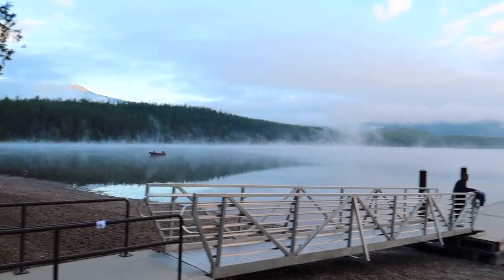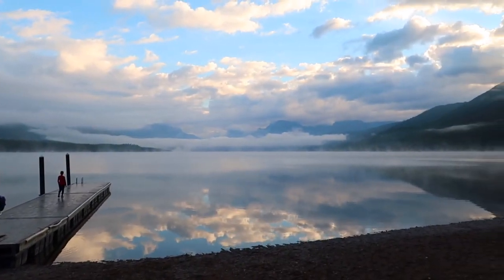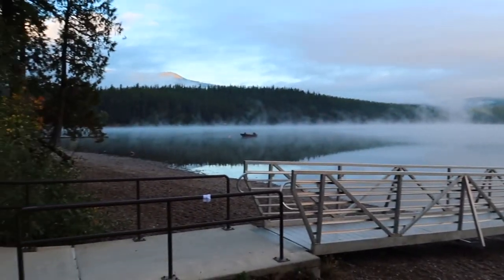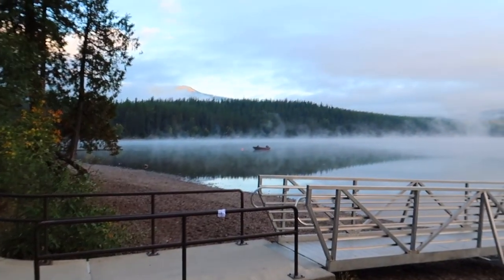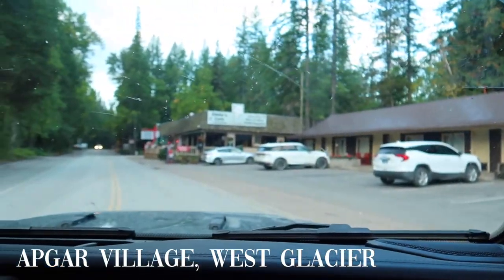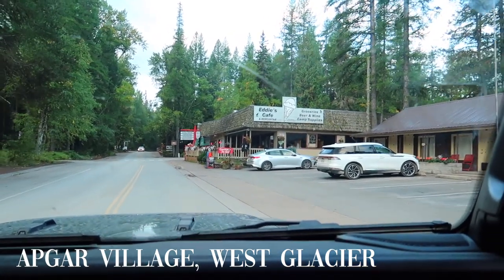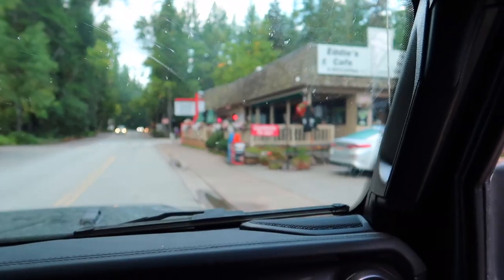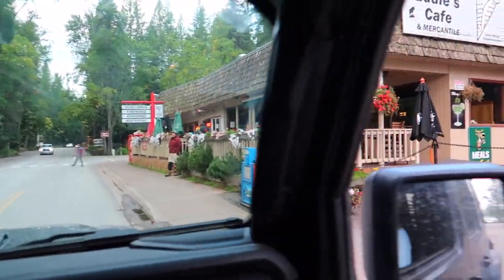It's just so pretty. We are going to drive up to Logan Pass, which is the second most popular spot in the park, I would say. Actually, this is my mom's idea. She's not looking at the camera because she's driving, but she wanted me to show you guys Apgar Village. As I said, when you first pull into Glacier National Park, you can pretty much right away get into Apgar Village. It's the first main stop along the way.